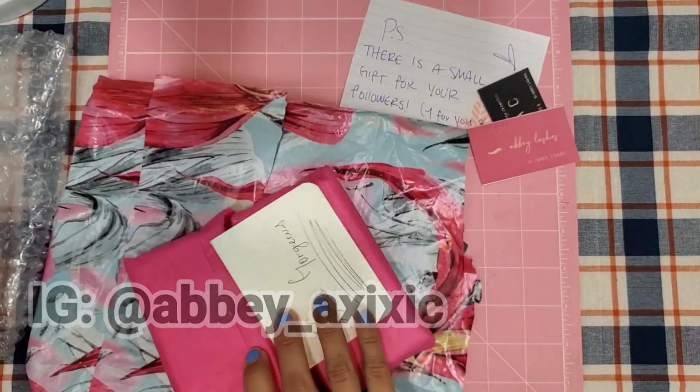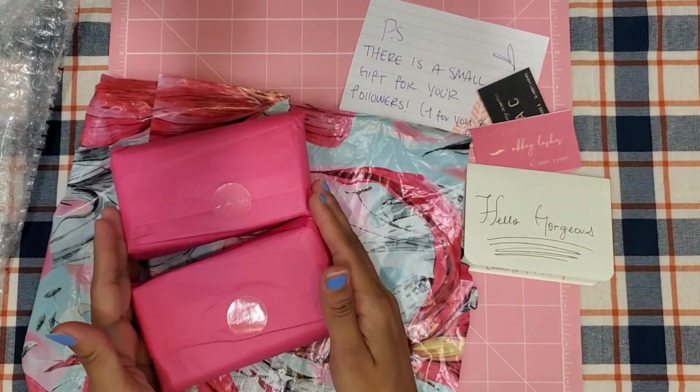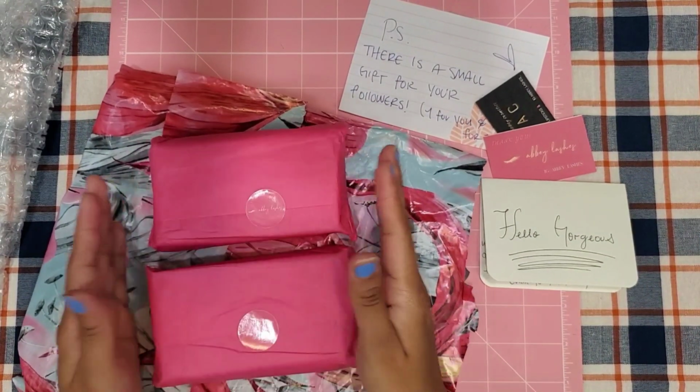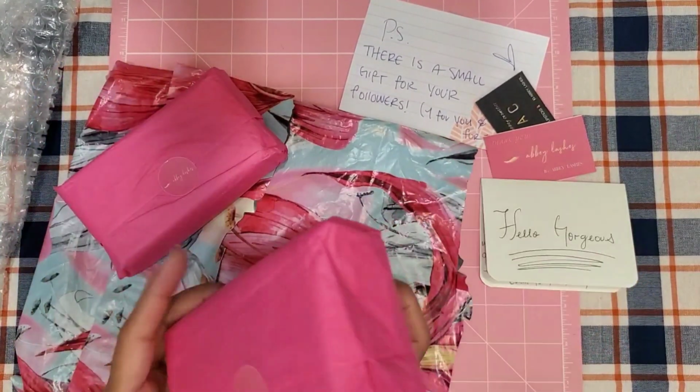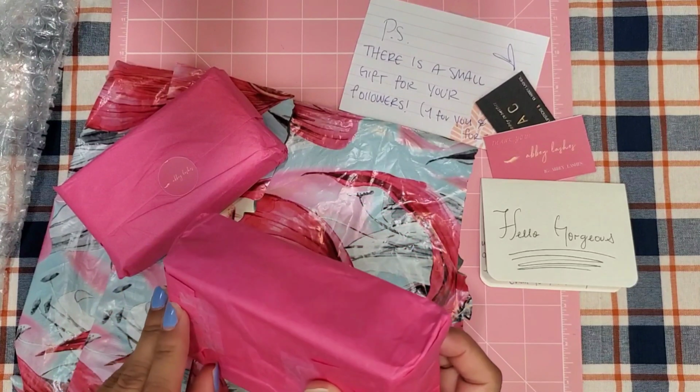So there's 2 little packages. Oh my gosh. Alright, so these are her eyelashes, I'm guessing from her cosmetic brand. So I'm going to go ahead and open one up, and I'm guessing the other one's going to be for the giveaway. So I'm just going to hold that right there.